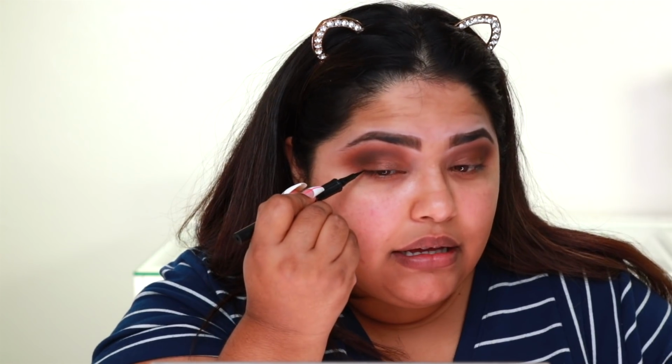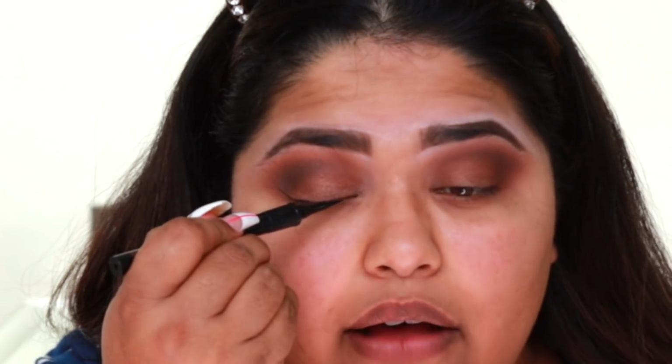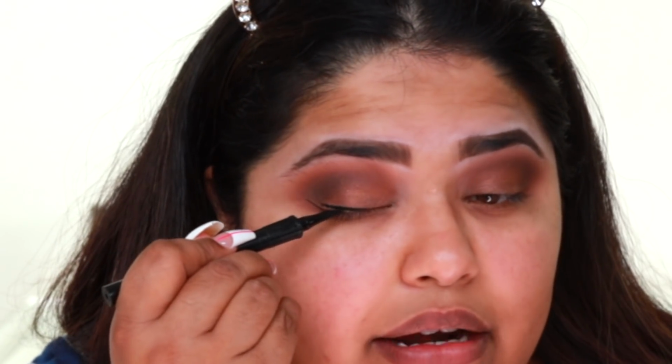And at the same time, it's really easy to get really precise wing liners. It looks really, really nice. So we're gonna go ahead and use this. I would definitely stock up on this liner right now because they're 20% off, so why not? If you're someone who wears liner a lot, you should definitely stock up on it.